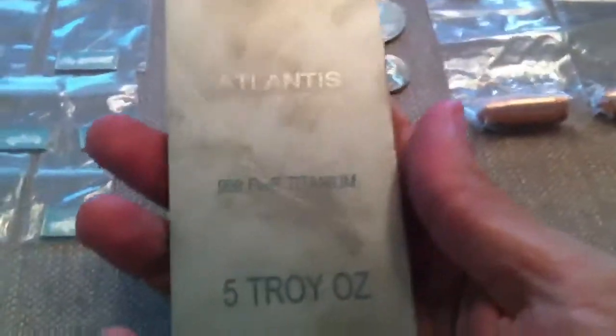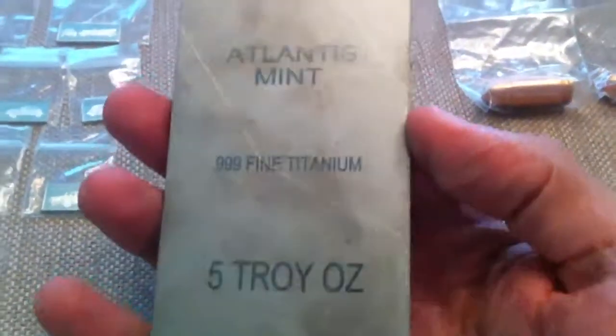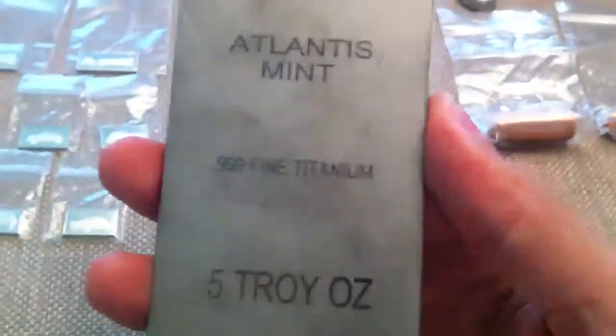I also got this from the Atlantis Mint. This is not a precious metal, but I just thought it was really cool. You really don't see that many of these. This is a 999 fine titanium 5 troy ounce bar. And I just think this is really cool.